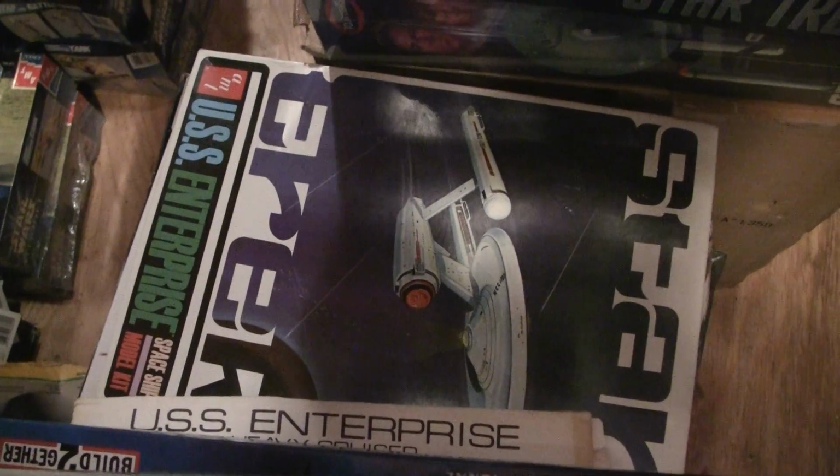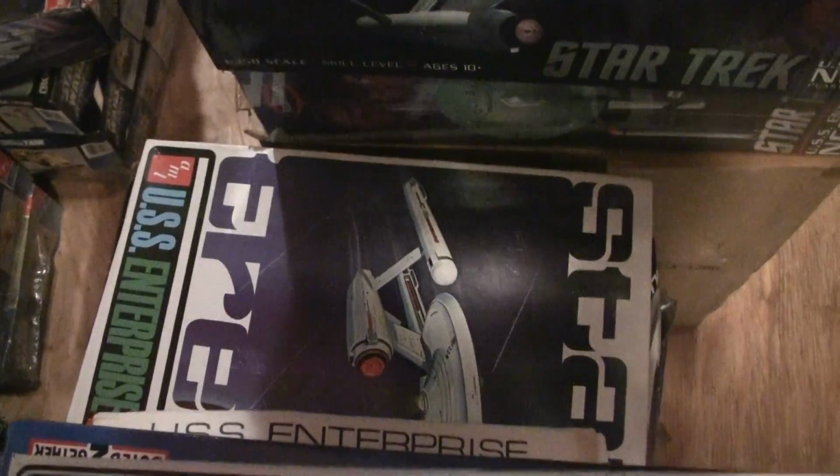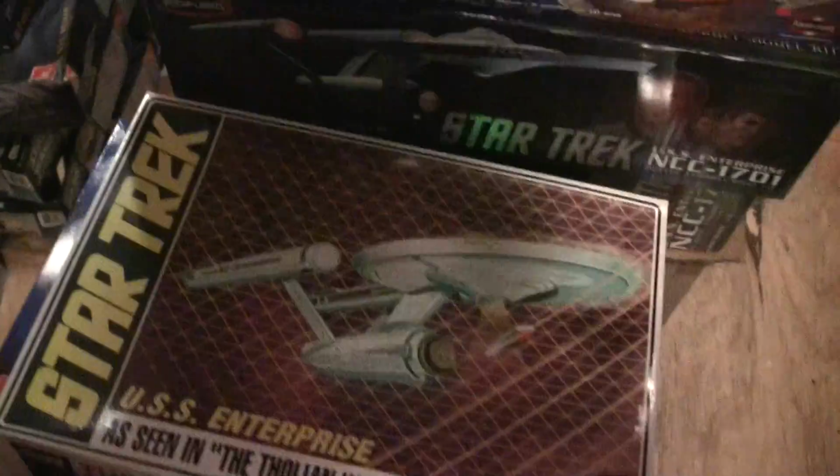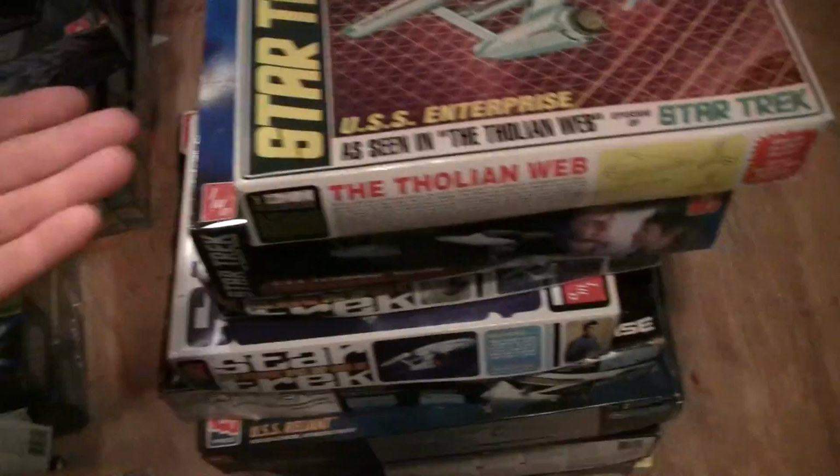I technically don't have an original. I have an original kit. I don't have an original long box. I have the box top because it was cut off. But anyway, that's another little quick story.